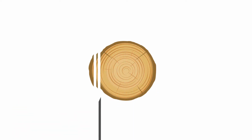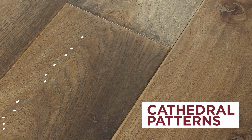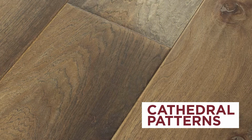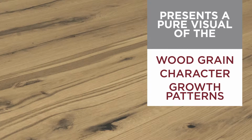Another way to turn wood into beautiful hardwood flooring is through the sliced cut. With sliced, the wood is cut with a blade down the length of the log. Hardwood made with the sliced method is less common than rotary. Sliced veneer hardwood features elongated, narrow grain patterns. This method creates the narrow cathedral patterns that are desirable characteristics of many hardwood floors. Sliced hardwoods also present a pure visual of the wood grain, character, and growth patterns as they exist in nature.